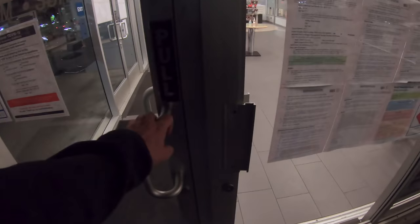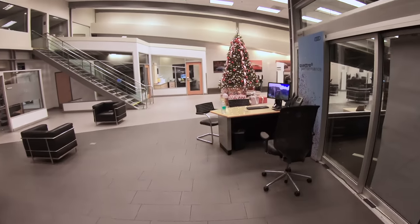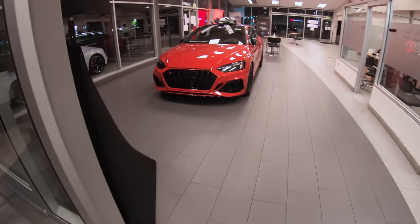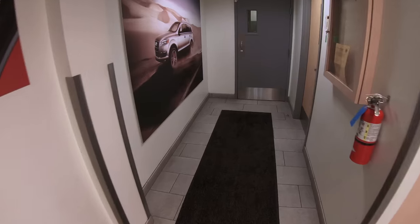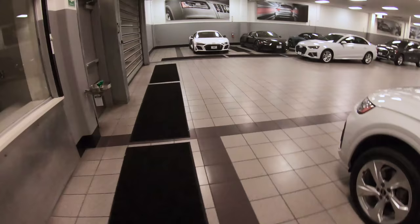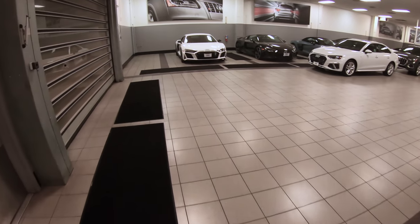All right, so I'm gonna open the door. There's a nice Christmas tree, I see. Let's see what they have. Oh, here's a beautiful RS5. Let's go find the R8. The dealership is pretty much empty. I'm just working around by myself with a mask on. I see it.